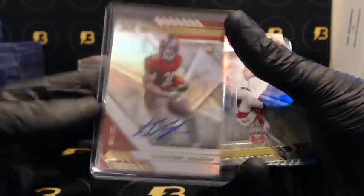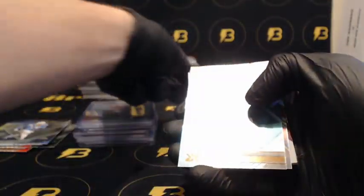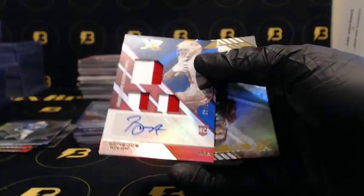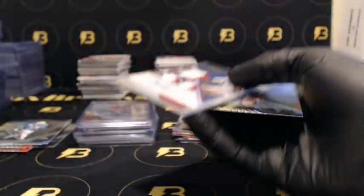We got Keyshawn Vaughn for the Buccaneers to 99, nice rookie autograph. We got Trotman going out to the Saints. We got Allen and Stafford. We got Uch going out to the Patriots. And we got Carr out of 49 for the Raiders. Nice Emmitt Smith, the 149 for the Cowboys. And Ayuk, very nice two-color patch autograph out of 49 for the 49ers.